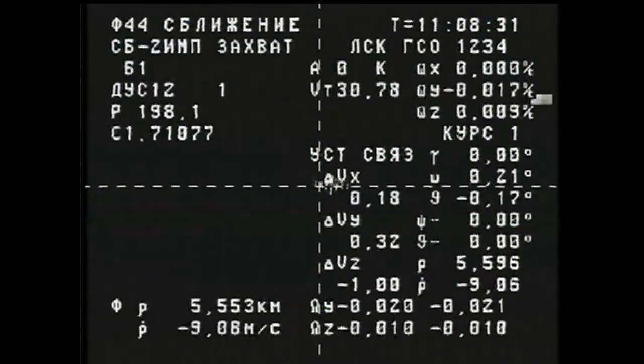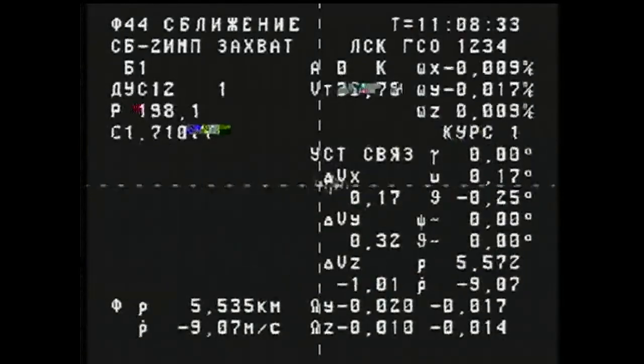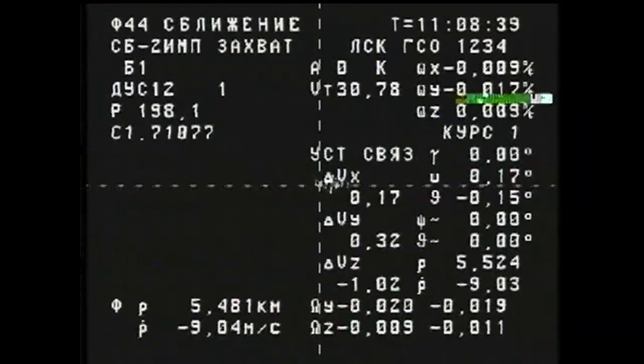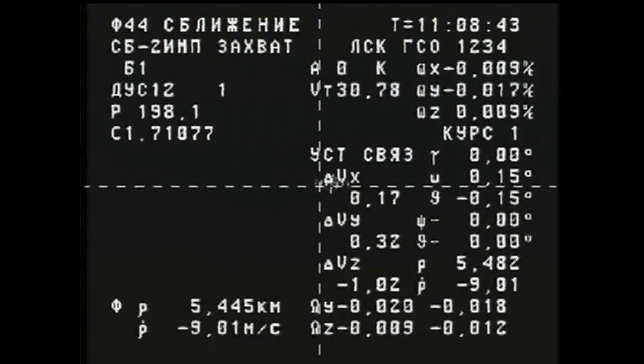Range 5.5, minus 9 velocity. We have acquisition. We see the station in the center. Copy. 5 minus 9 velocity. Copy.